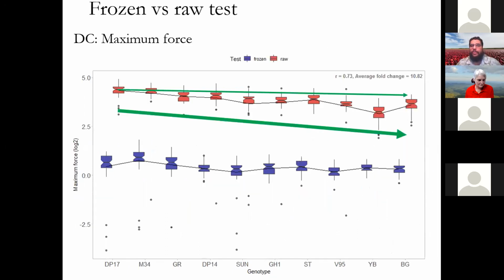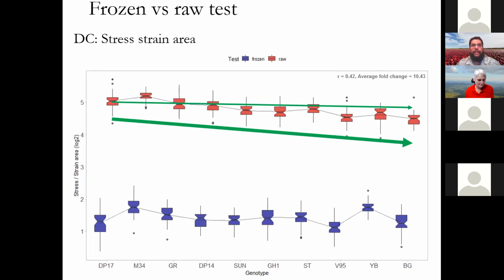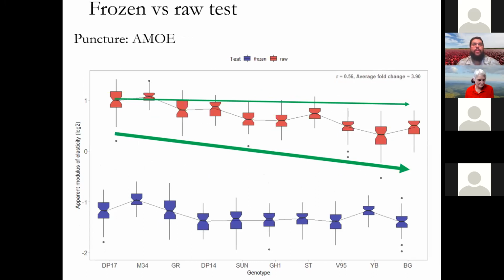We're also interested in looking at frozen versus fresh. The red is the separation of cultivars in fresh, and the blue is after freezing. Overall, no matter which technique we use, we can't really find any separation after freezing. But in reality, a lot of the cranberries are frozen for the purpose of developing dried cranberries. So we're looking at techniques that allow us to separate frozen. Overall, the difference between fresh and frozen is like a 10-fold difference. This is maximum force, this is stress strain area, and this is puncture. Again, all of the fresh techniques separate the cultivars, but not so much in the frozen.